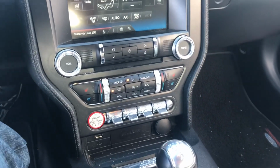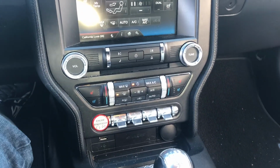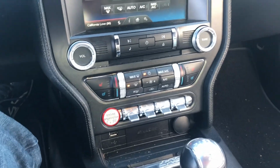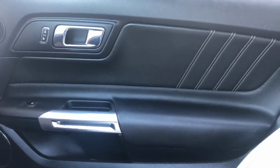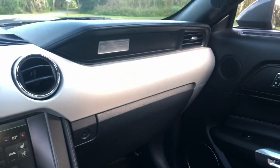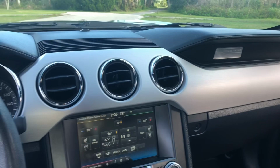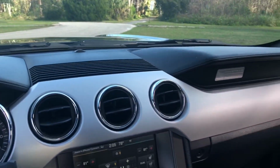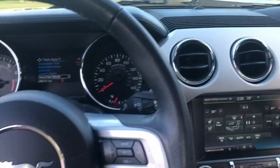They made the gauges, it's got a nice look to it. It's not overly complicated, so I do love that. I love the new door panels. So the dash is pretty sweet. Again, I'm 6 foot, so fitting here is still pretty comfortable for a smaller car.